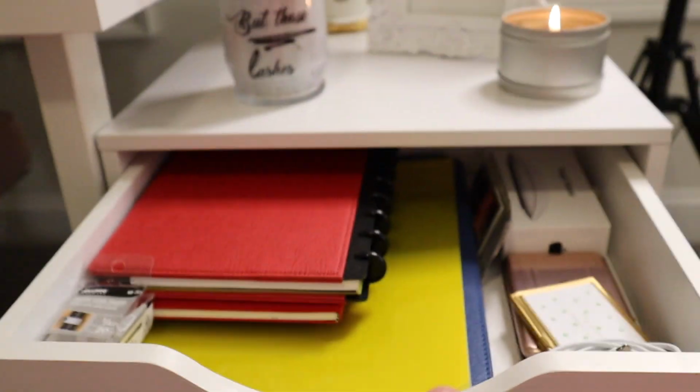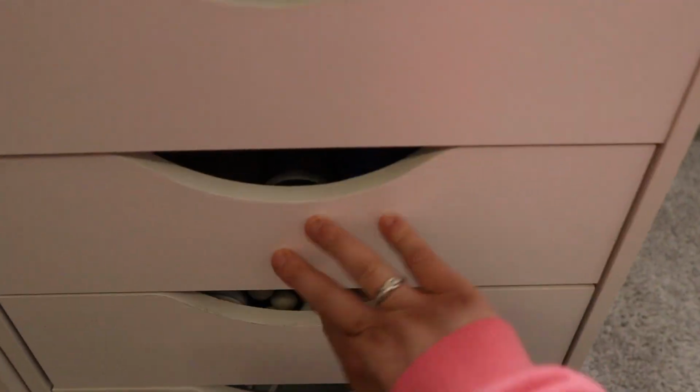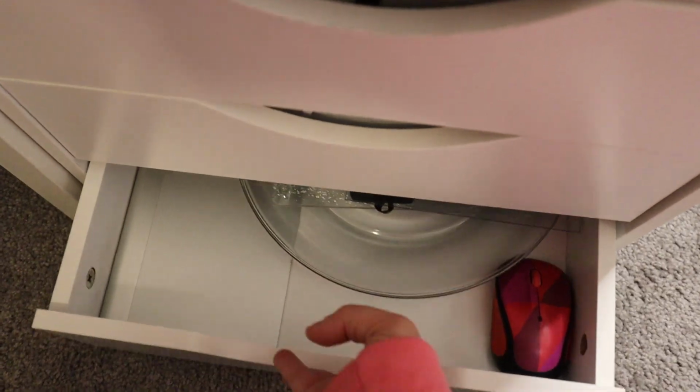But in here, it's mostly stuff for my desk. So any books that I have, these hold my business cards, chargers, matches for my candles. Then I have some Cricut vinyl here. More Cricut items all the way down. And then just some Cricut material that I use.